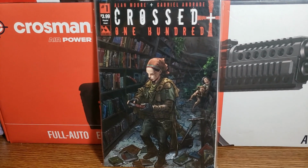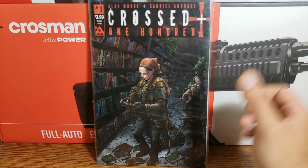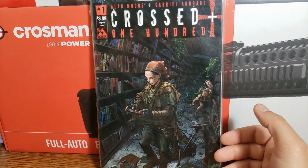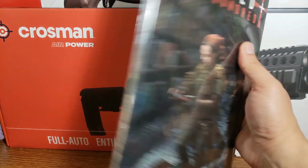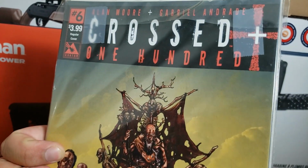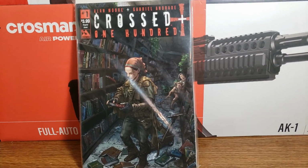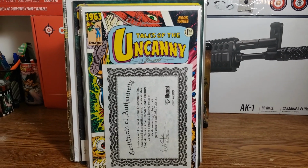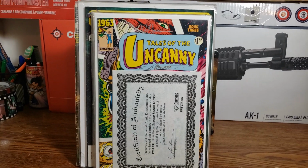And lastly, from there, he had a half off on his comic sets too. So I think this was only like $7 or something for the full set of Crossed 100. Or, sorry, that would be like chapter 1 basically, issues 1 to 6 of Crossed 100, Alan Moore, and Gabriel Andrade. Oh yeah, that Crossed 100, of course, great read, as far as horror goes.